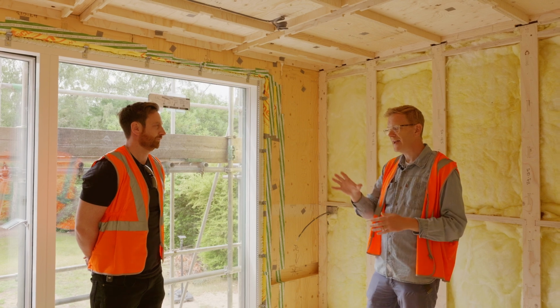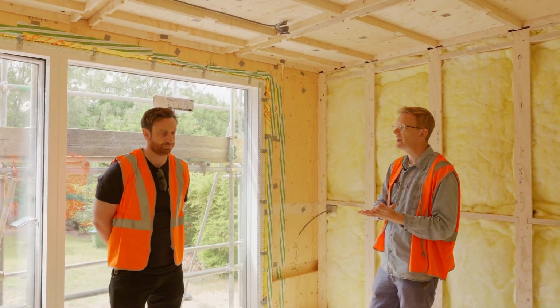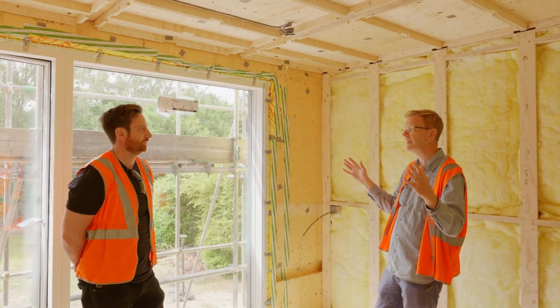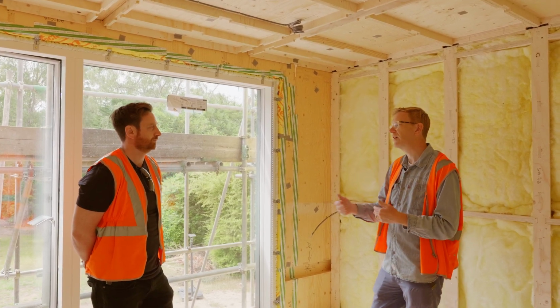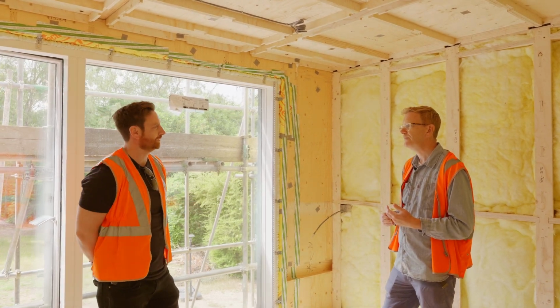So you can see over here, there's some plasterboard ready to go on the wall. So very quickly, this building will get closed up, all the board will go on the walls, and suddenly it will be completely different. It will be much brighter, it will be acoustically different, and it will start to feel even more like a completed project. And then next time we come back, we should be talking about second fix.